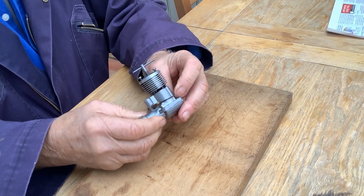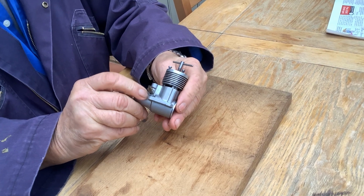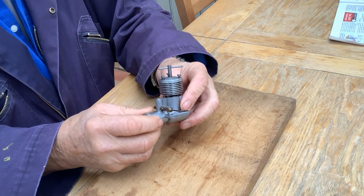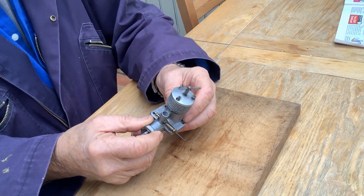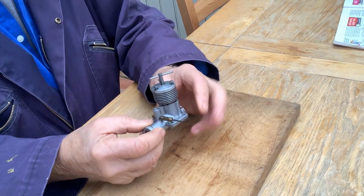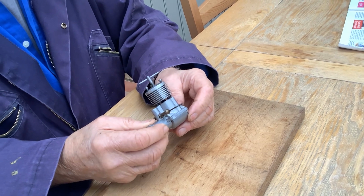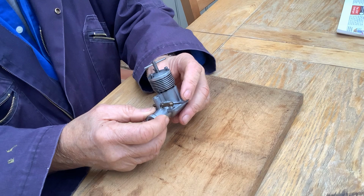The next question is, what size is it? It could be a 2.5 or it could be a 3.1. I think they both share, if not an identical crankcase, a very similar one. I think the fins are slightly different. Then there have been several marks, Mark 1, Mark 2, Mark 3 of these engines. This I think is quite an old one, whatever it is.